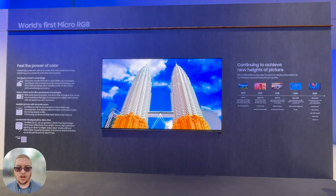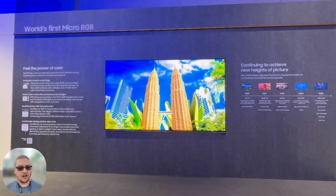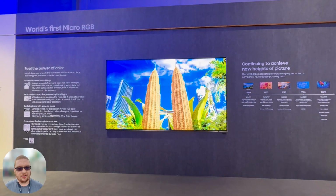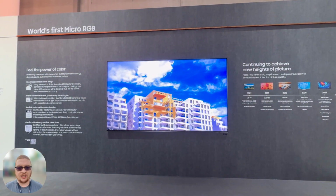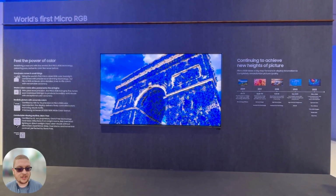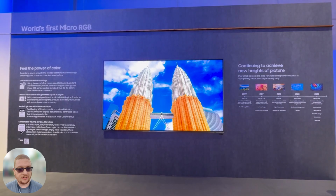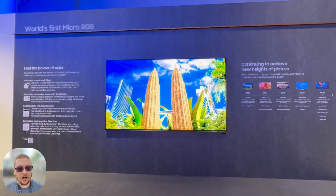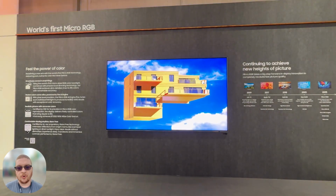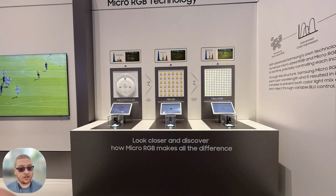RGB TV. Now this TV was not actually announced at IFA this week. It was actually announced a couple of weeks ago, but it is here on display where we're able to actually see it. So this is a 115-inch micro LED RGB TV. So these are RGB micro LEDs that are backlighting the TV, and it does make a very big difference. And if you see the side-by-side comparison at Samsung's booth, which we do have a picture which we'll toss into the video here, it does make a pretty big difference.